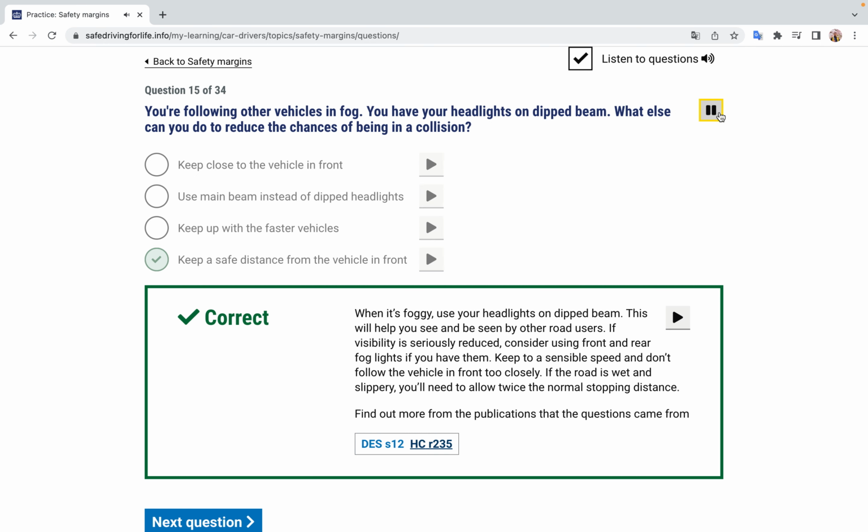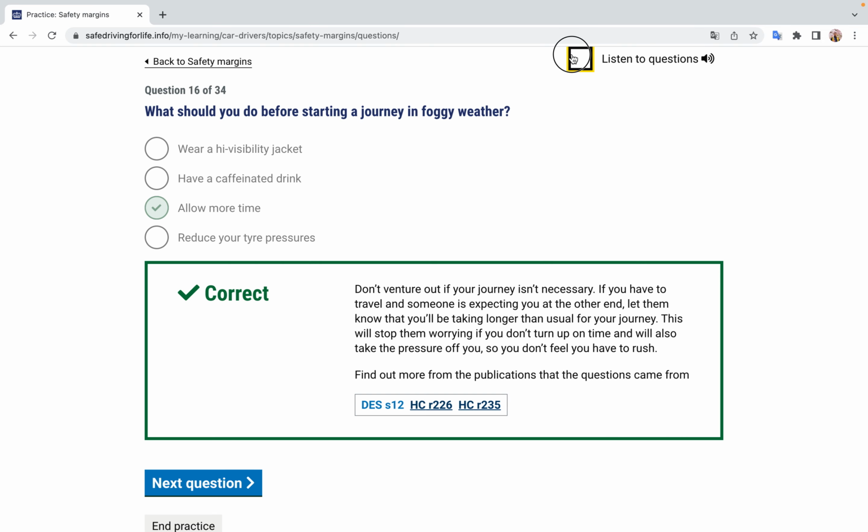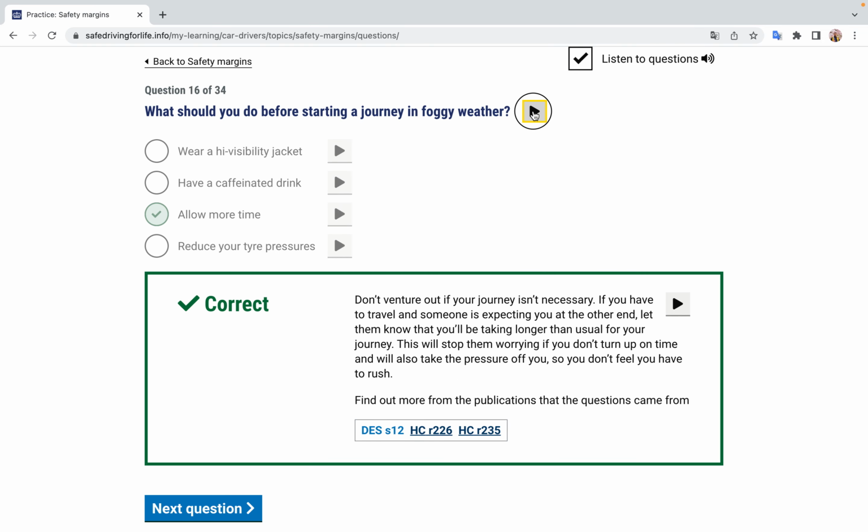You're following other vehicles in fog. You have your headlights on dipped beam. What else can you do to reduce the chances of being in a collision? Keep a safe distance from the vehicle in front. What should you do before starting a journey in foggy weather? Allow more time.